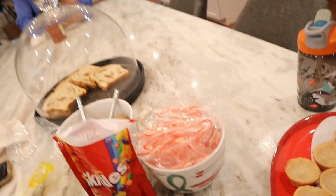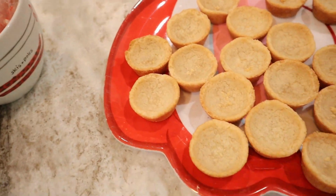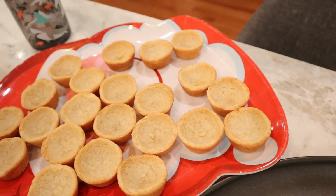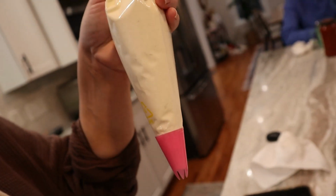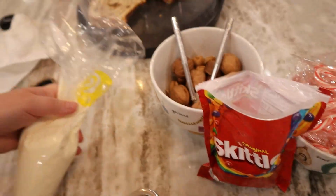So earlier today, my mom already went ahead, where are they? Right here. And we just did those sugar snap and bake, and we put them in mini muffin pans. And then when they were still warm, we went ahead and made little divots in them. So we're gonna fill them up with some frosting here. And then we're going to top it with a little strawberry hat and put a little Skittle nose. Let's see how these come out.